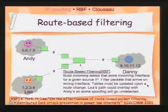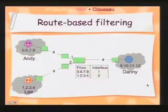There are some remaining problems, such as what should we do when the route changes, because then tables should change, and that's a big problem that we are addressing with Clouseau work. And then the other thing is that some spoofing will still be possible. Depending on where you do filtering, you will detect some spoofed packets, but you will not detect all of them unless you do filtering everywhere in the internet. So here is an example of how route-based filtering would work.